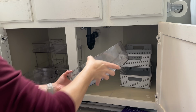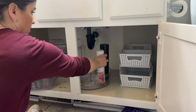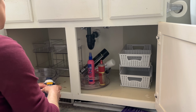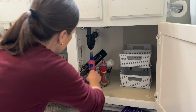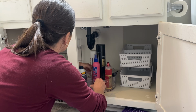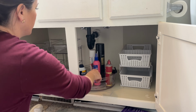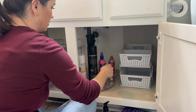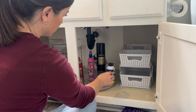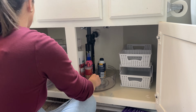So I loaded up this turntable to see what I could fit and was disappointed because the bottles kept hitting the pipes and falling over. This always takes some trial and error before we get to figure out what works. Nope, that's not gonna work. Well, if it goes in the middle here, it'll work as long as they keep it in the middle, and then you don't have as much space to fall over. Let's see. Yeah, no, that's not gonna work.